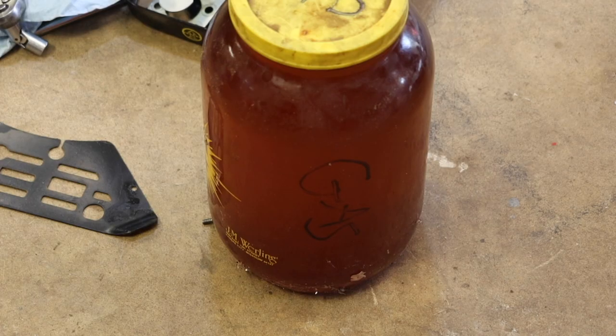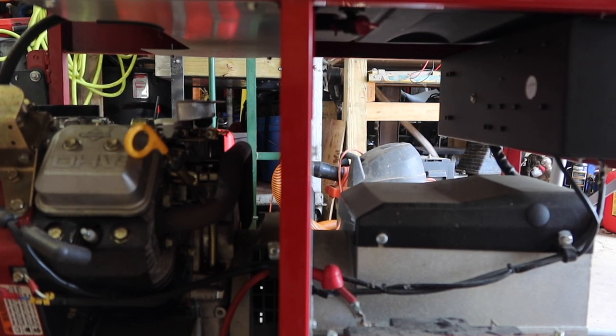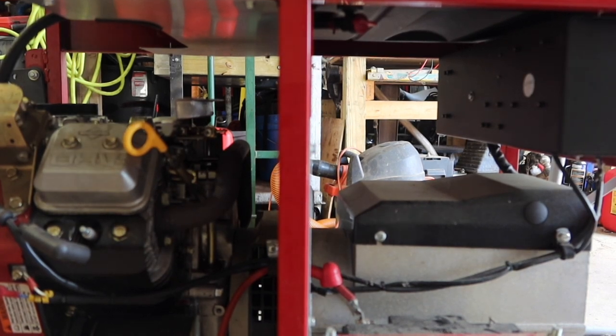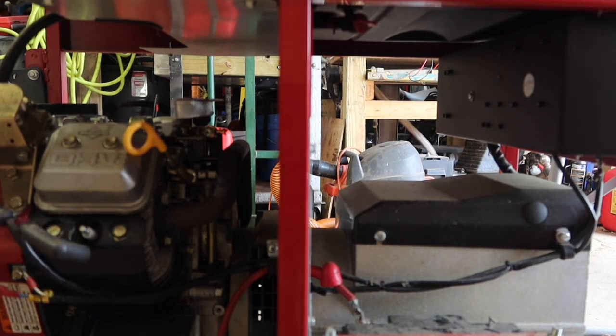Okay, what I got out of there was basically 1 gallon of the most pungent fuel you can imagine. When it got to the bottom of the tank, it smelled like turpentine, really bad. Let's go ahead and get that fuel line changed out. So when gas gets that bad, it starts deteriorating the fuel line pretty rapidly. So we're gonna throw some brand new 1/4-inch line on here.